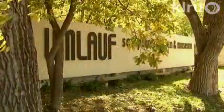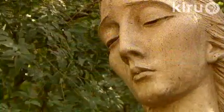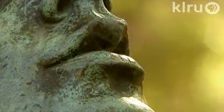Best of all, at the Umlauf Sculpture Garden and Museum, set on 2 acres above Zilker Park, you can run your hands over the sculptures for a sensory connection to Charles Umlauf's passion.